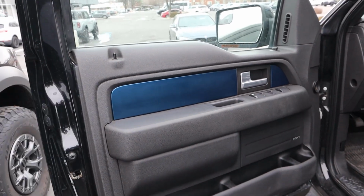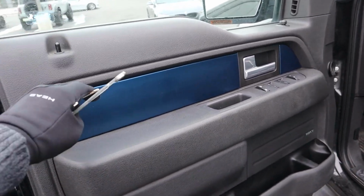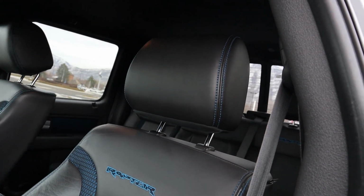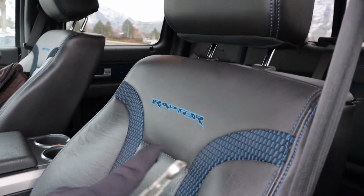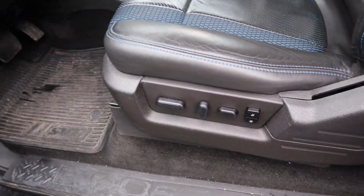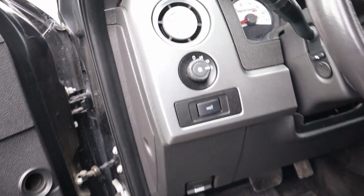I know you guys already saw me open this door panel, but I did it again because I messed up. Anyways, you guys can see that you've got the blue trim right here with all the window controls. The mirrors do power fold in. And then here are the seats. So you can see, again, with the blue stitching, Raptor logo, and then the cloth trim, and the perforated leather here in the center. Power adjustments on the side, pedal layout, and then you've got the brake right there with the light controls, boost gauge for the supercharger.